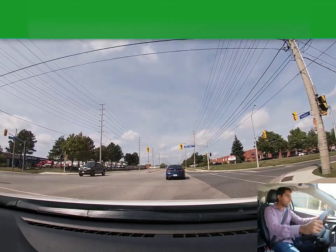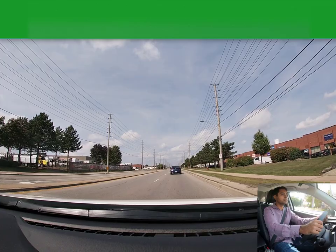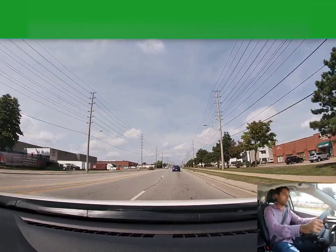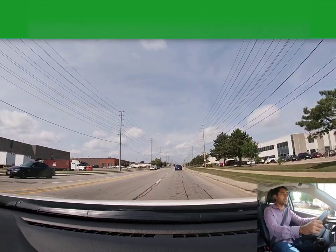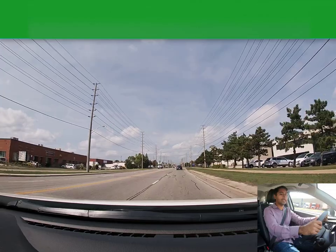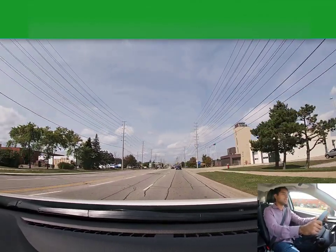Green light, checking on both sides to make sure cross traffic has stopped, because sometimes people go through red lights. So you want to make sure there is no one running red lights. Now further down, we will be turning left, but I will change lane after this intersection.